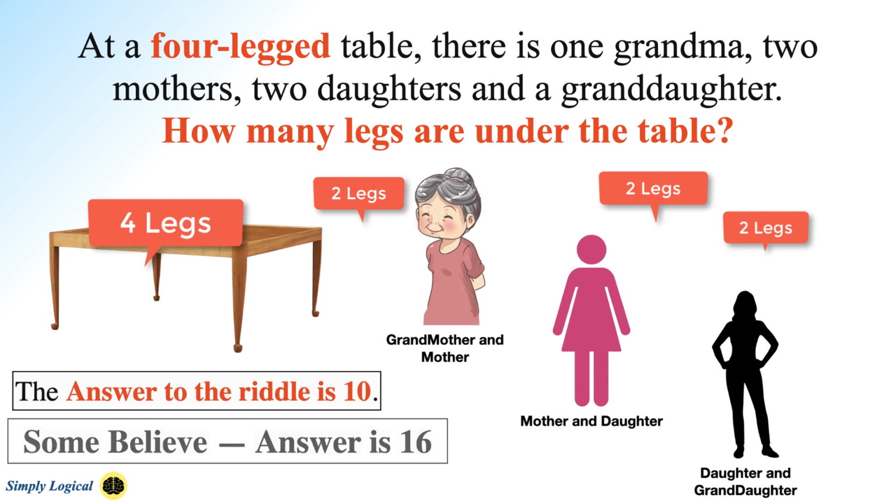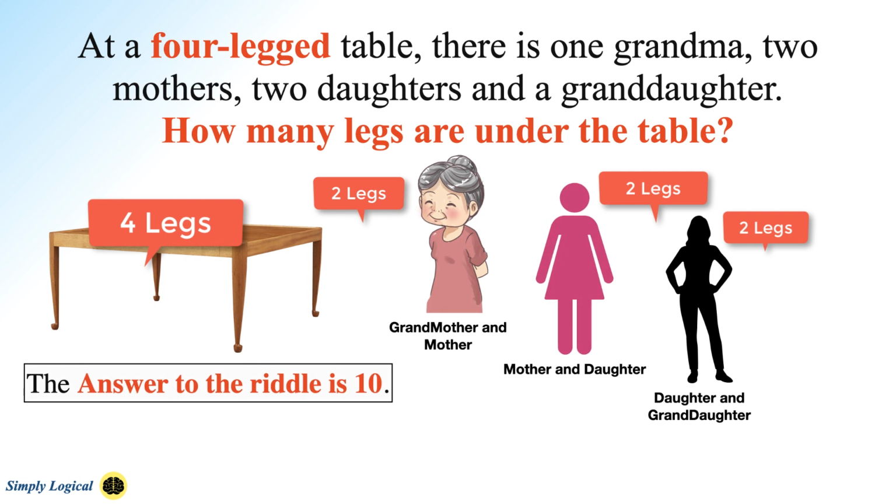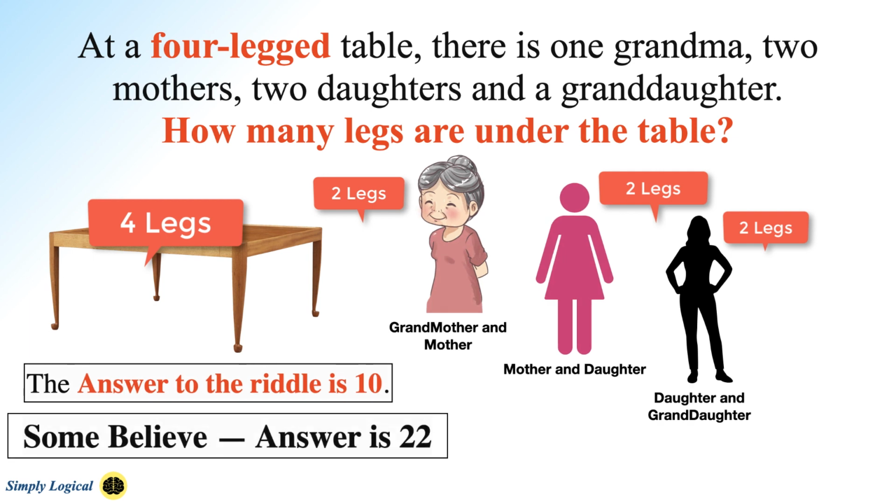You could also argue that there are 22 legs under the table if the 3 women are sat on 4-legged chairs, but the riddle just states that the 3 women are at the table, not necessarily sat at the table. Though these kinds of riddles look very simple, there are multiple interpretations and it is trickier to solve. Do share your interpretation in the comment section.